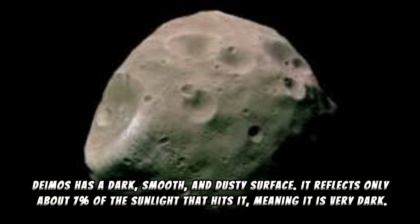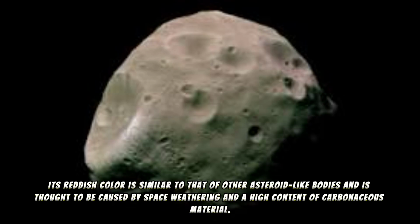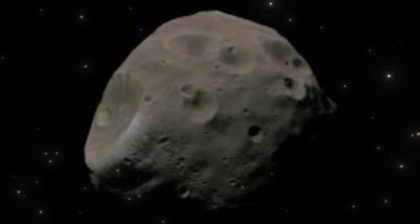Deimos has a dark, smooth, and dusty surface. It reflects only about 7% of the sunlight that hits it, meaning it is very dark. Its reddish color is similar to that of other asteroid-like bodies and is thought to be caused by space weathering and a high content of carbonaceous material.